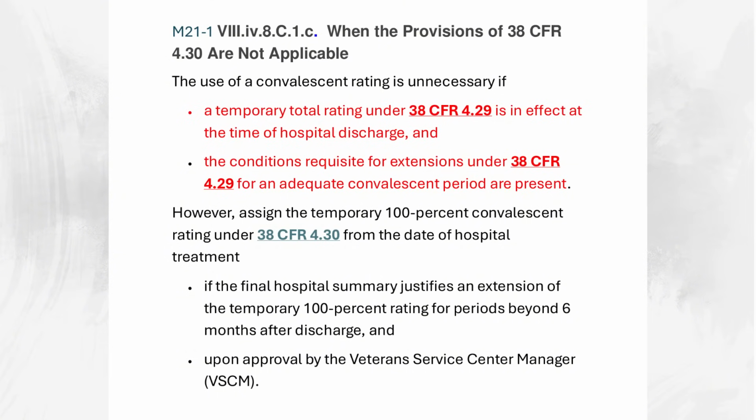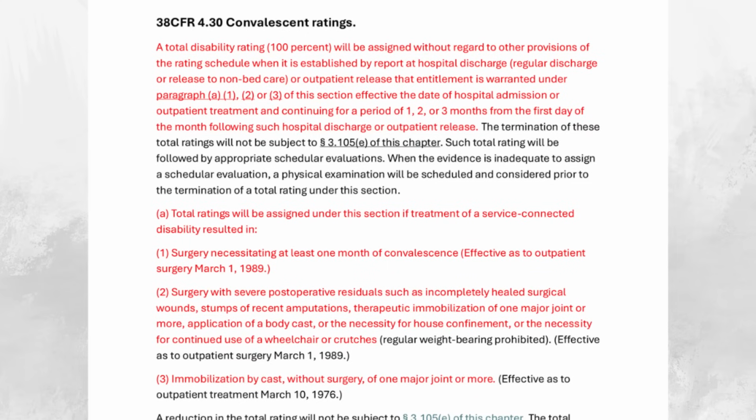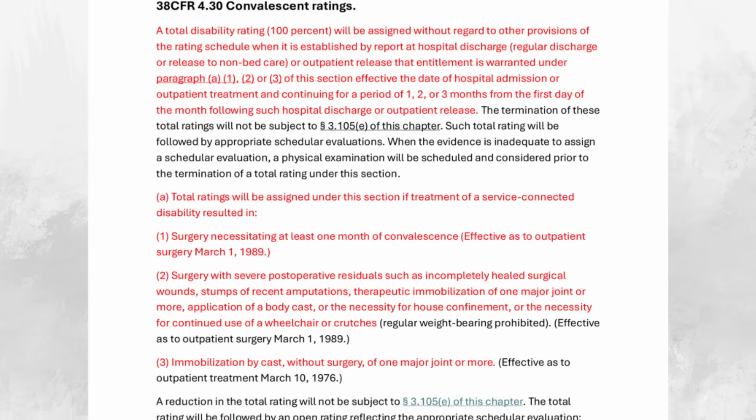Let's keep going. Slide number 6. Here in slide number 6, this is the 38 CFR for paragraph 30. A total disability rating, 100%, will be assigned without regard to other provisions of the rating schedule when it is established by report. Okay, that's what they're looking for, those reports, at hospital discharge, regular discharge or release to a non-bed care, or outpatient release that entitlement is warranted under paragraph subpart A, 1 and 2 or 3 of this section. Now, if you look down below, I have those highlighted.